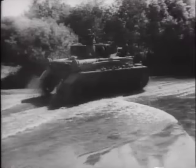Footage of Panzer IVs in action in the Normandy campaign is very limited, surprising given that it was the most numerous German tank to see action there. Very few panzers survived the Normandy campaign.